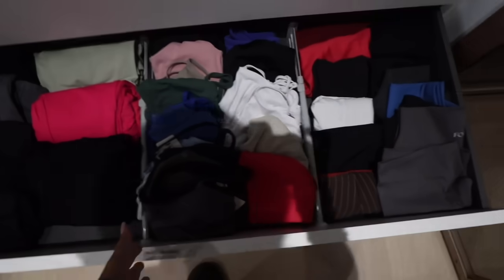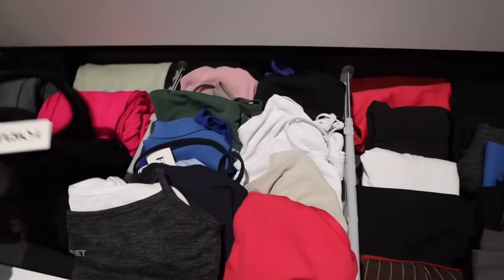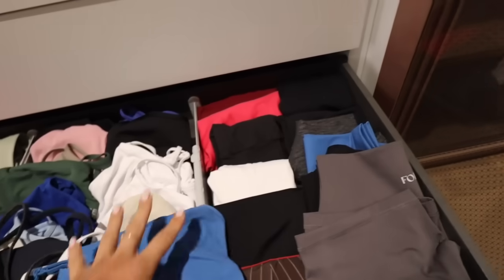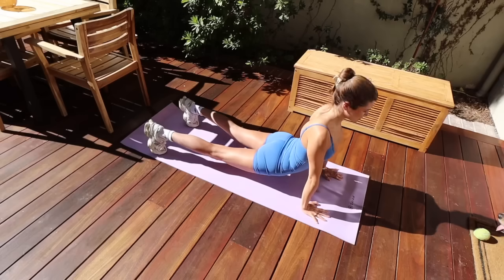It's got a lot of new workout stuff, some stuff from Form and Set Active. So I really want to wear this blue set, active set, I think. Okay, this is so cute.